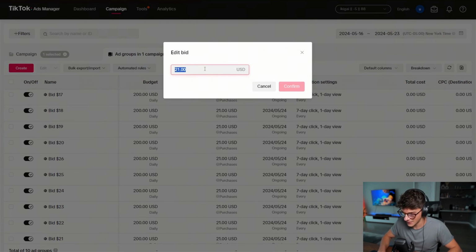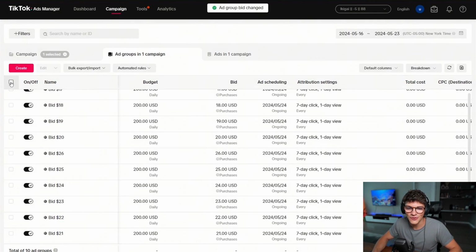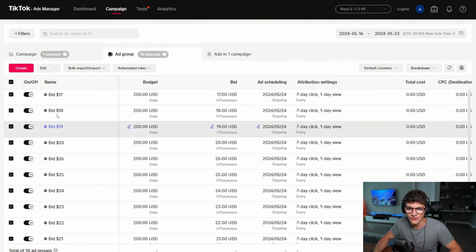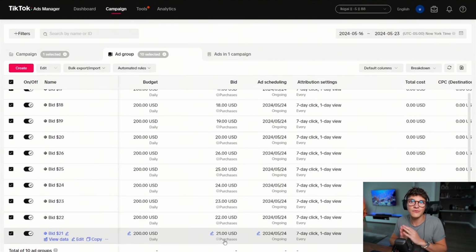So we will edit that bid from 21 to 18. And we need to do this for every bid, and the last bid. So once you have all 10 of these bids created, you have them named properly and the bids updated, you are good to go for tomorrow.